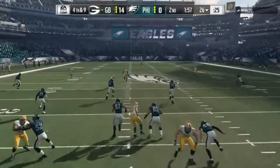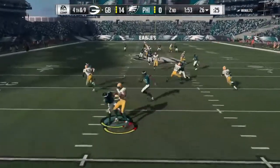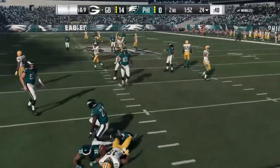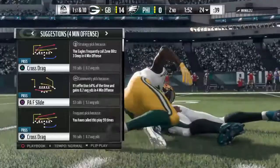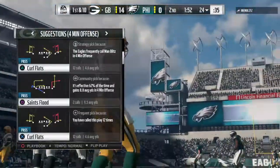His first punt, 48 yards. This one looks equally as good. Fielded just inside the 20. Officially that'll go as a 52-yard punt. Not too shabby. And possession will switch hands, 1st and 10.